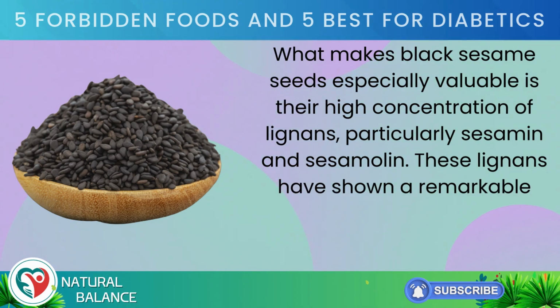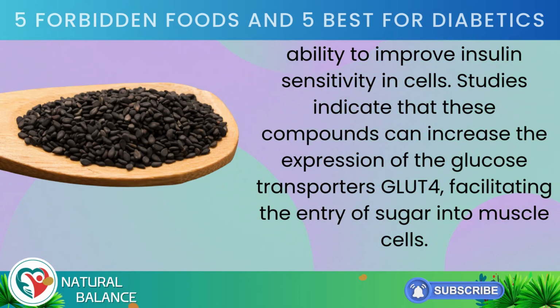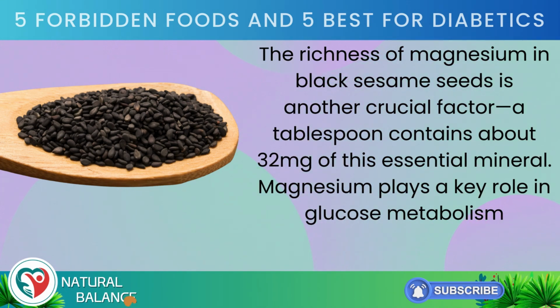What makes black sesame seeds especially valuable is their high concentration of lignans, particularly sesamin and sesamolin. These lignans have shown a remarkable ability to improve insulin sensitivity in cells. Studies indicate that these compounds can increase the expression of the glucose transporters GLUT4, facilitating the entry of sugar into muscle cells. The richness of magnesium in black sesame seeds is another crucial factor.